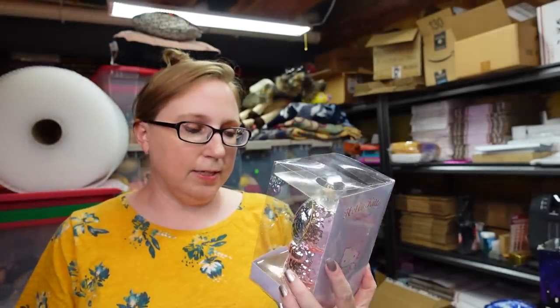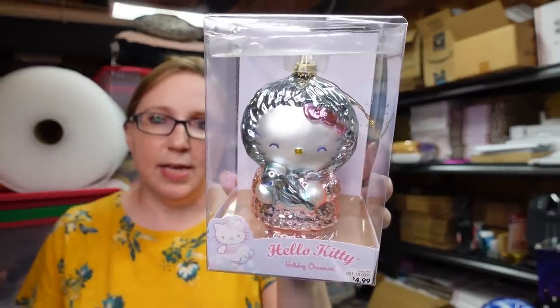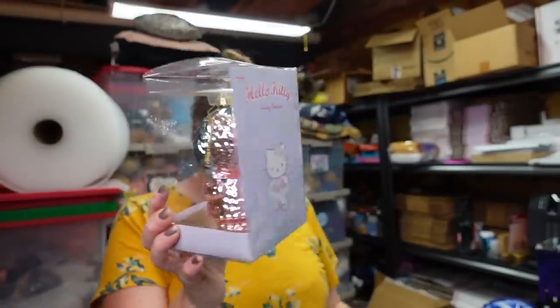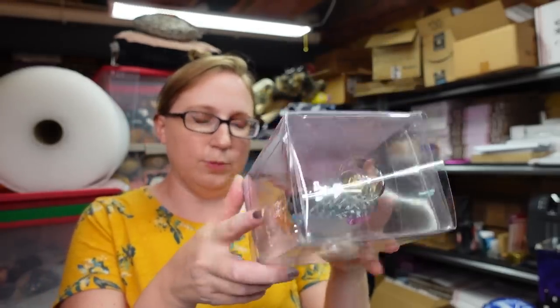I got this Hello Kitty glass Christmas ornament. She is dressed up like a little Eskimo, and she's got a baby seal in her hands. So I paid $1 for this at a yard sale, and I have it listed as a buy it now for $19.99. This is from 2005.